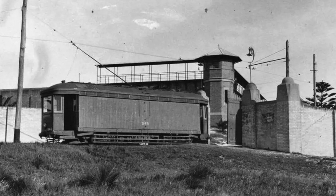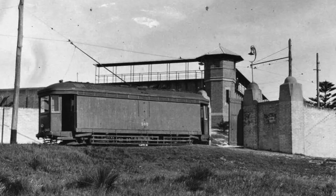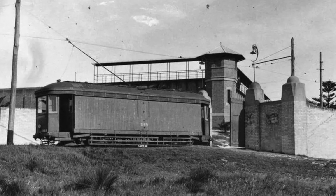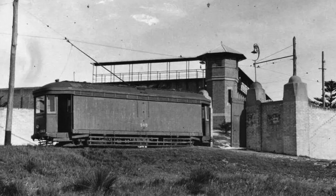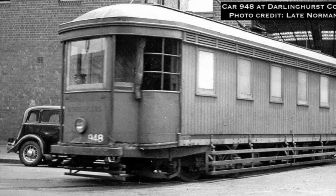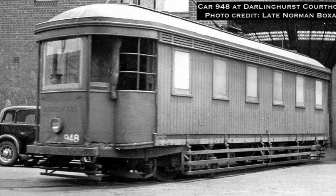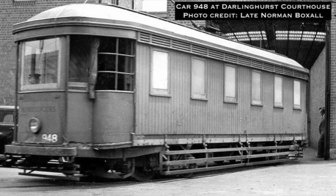These three factors led to 948's withdrawal on the 19th of January 1950, following one last run. That year, on the 11th of December, the tram was returned to its birthplace of Randwick Workshops to await scrapping. Its future appeared bleak. Luckily, fate had different ideas. At the time, Australia's tram preservation movement was getting started, and a sympathetic Department of Road Transport and Tramways saw the value of saving this tram.